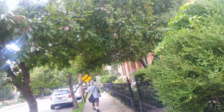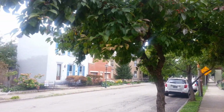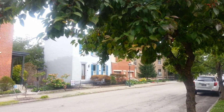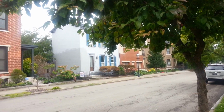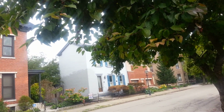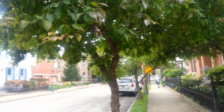But in general, I've seen some stuff about that, and it's risky to do. Thankfully this is a good neighborhood right here that has not been invaded yet. Hopefully it will stay that way.